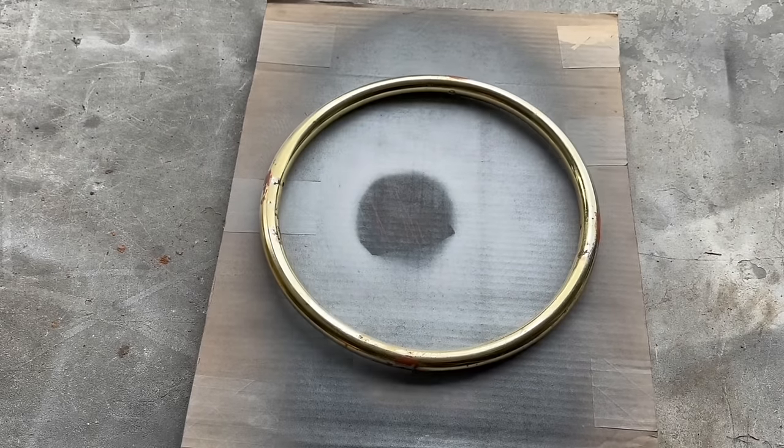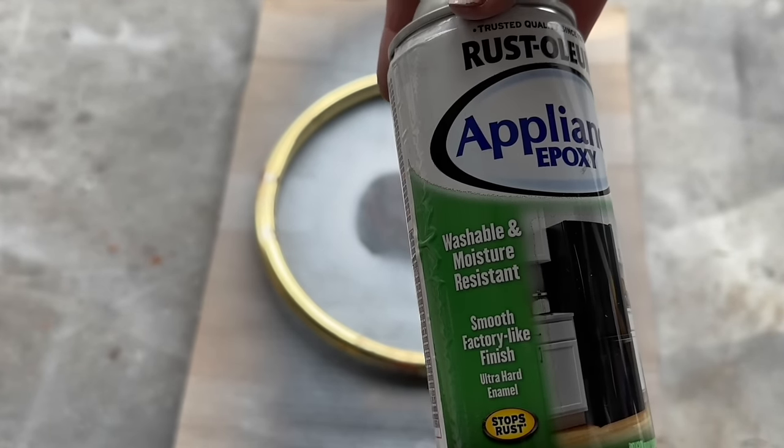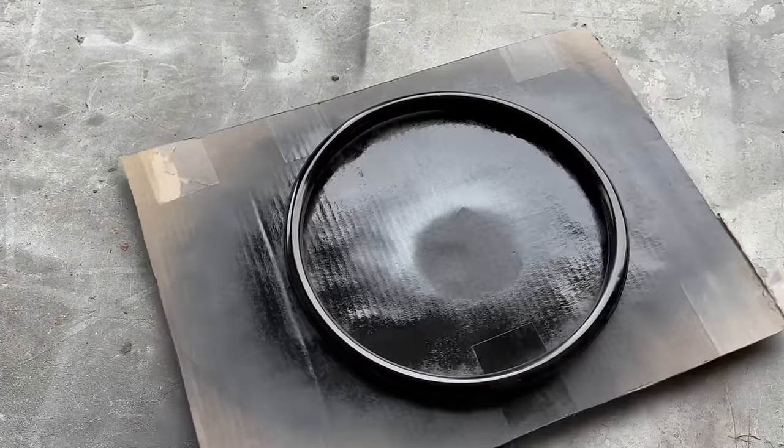My first thought with these was to paint them black because I know that they're going to have shoes on them and get a good amount of wear. I thought that black would conceal that. I chose to use this appliance paint because of the durability.